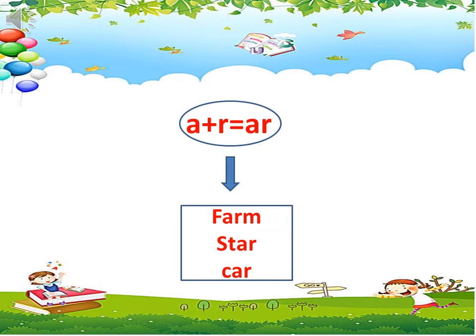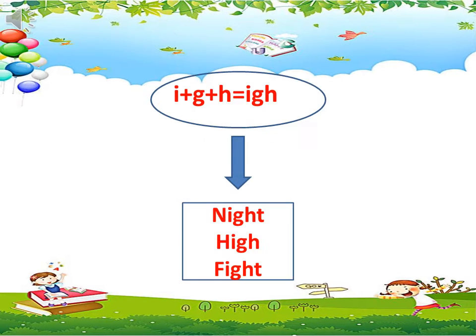Now we will learn how to pronounce A plus R. So A plus R makes sound R, for example, farm, star, car. I plus G plus H makes sound I, like in night, high, fight.